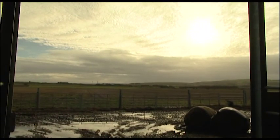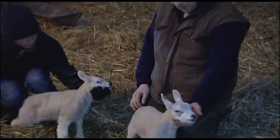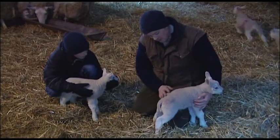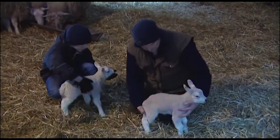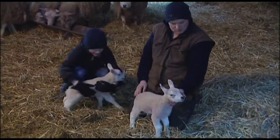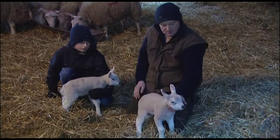So guys, these are good examples of the Beltex breed that we breed on the farm. We breed these sheep for their muscling. You can see the muscling starting to come in that lamb already. It's only a few days old. And this one's a little boy. What do you call him again? Trooper. So he'll be sold to someone else who will then use him to produce lambs for eating.